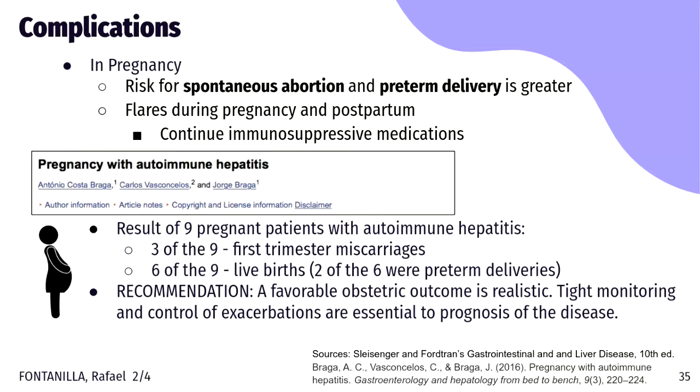I was actually interested in this statement, so I checked PubMed and was able to find a paper about it. This paper is a retrospective study done in Portugal in 2016. The study involved 9 pregnant patients with autoimmune hepatitis, all of whom were given immunosuppressive medications. The outcome was that 3 out of the 9 patients had spontaneous abortions, while the remaining 6 had live births, 2 of which were preterm deliveries. The researchers concluded that there is a good obstetric outcome among patients with autoimmune hepatitis, but there should be tight monitoring and control of exacerbations so that the prognosis would be good.